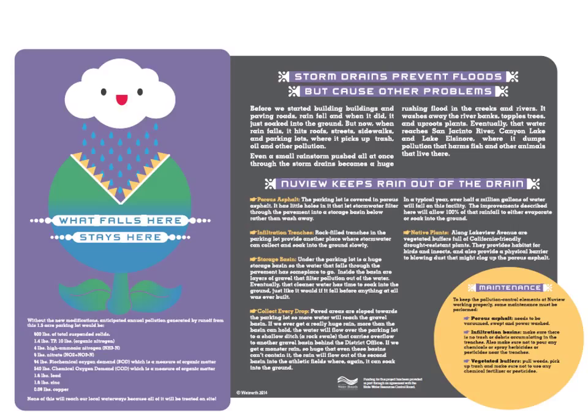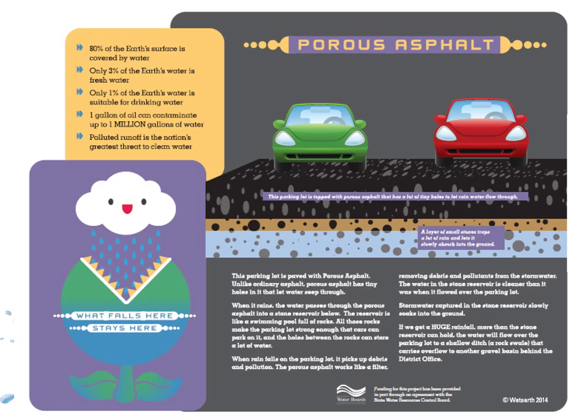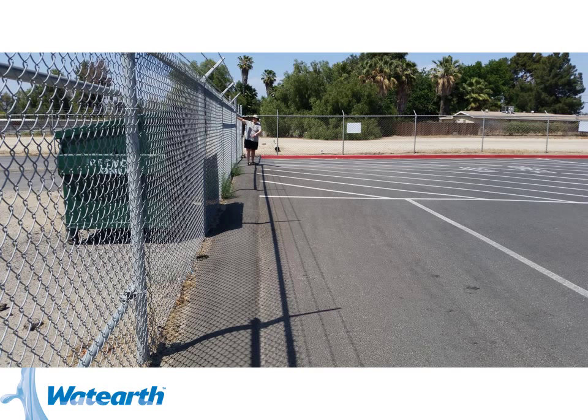So we identified monitoring locations at overflow points, and then also along the porous asphalt edge. So the grades in the parking lot were a little bit challenging. We tried to keep the majority of the porous asphalt at 2% or lower. There were a few areas where it got a little bit steeper, just working with what was there.